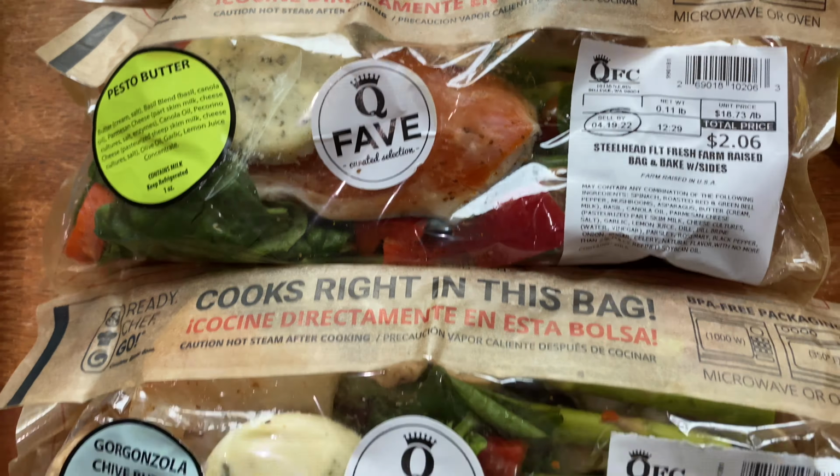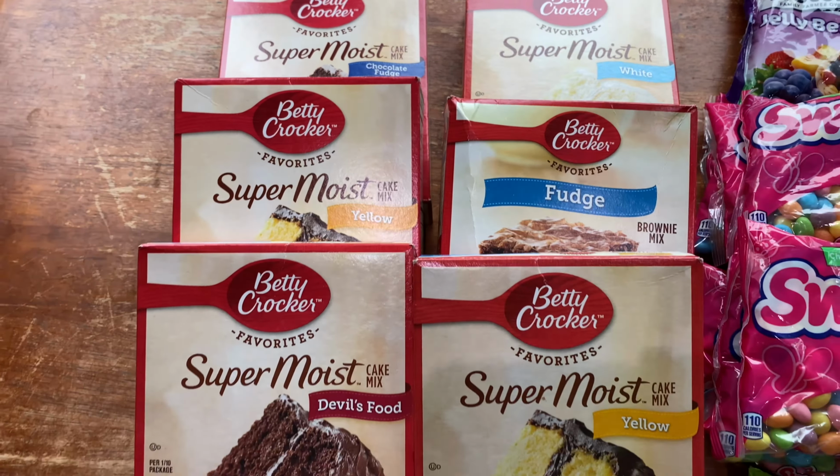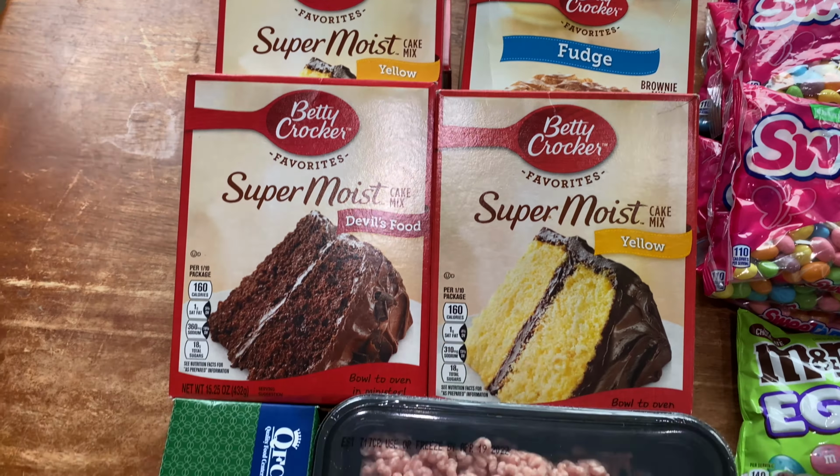We got a few baking things and some other fresh items. And then here is all of the Easter items that we picked up. If you have not tried the Sweet Tarts jelly beans, I highly recommend it. They are by far the best jelly beans in my opinion. So we got 6 bags because they only come out around Easter. We also got a bunch of cake mixes because they were on sale for 77 cents each. And we also got some ground pork and some butter because it was on sale as well. So that is the entire haul, and I hope you enjoyed it.